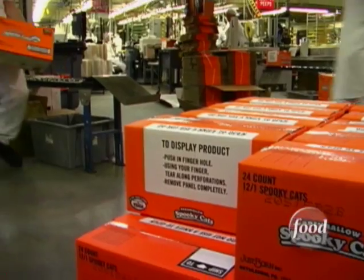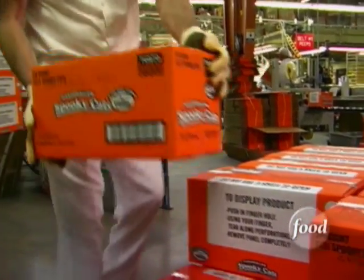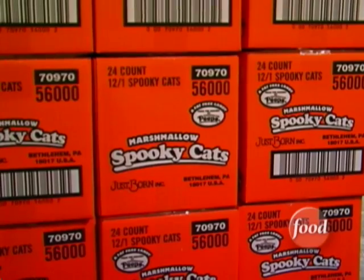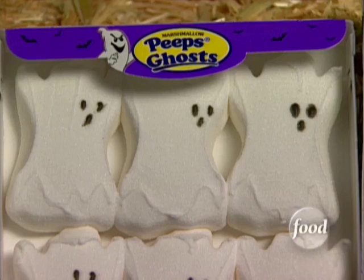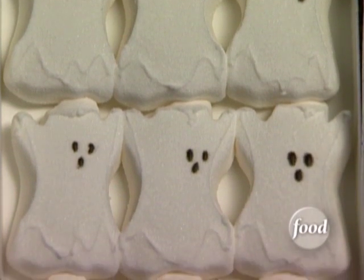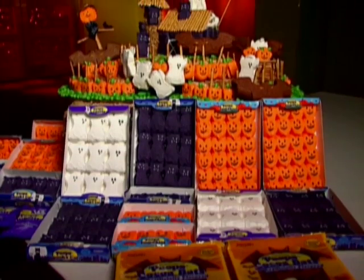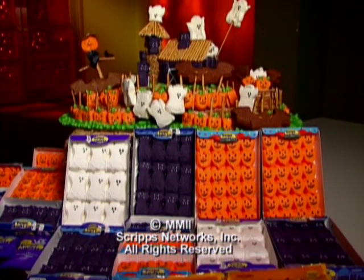But as most Peep lovers know, these candies are famous for their ability to last a long time. Peeps have a very long shelf life, actually. As long as they're in a cool, dry environment, which is how we keep them in our warehouse, they last for quite a while. Surveys show that 20% of Peep eaters prefer their marshmallow slightly aged. Some people swear that the best way to do them is to slit the cellophane open and let them sit out for a couple of weeks. Frightfully fresh or slightly aged, these marshmallow Peeps are an unusual Halloween treat.